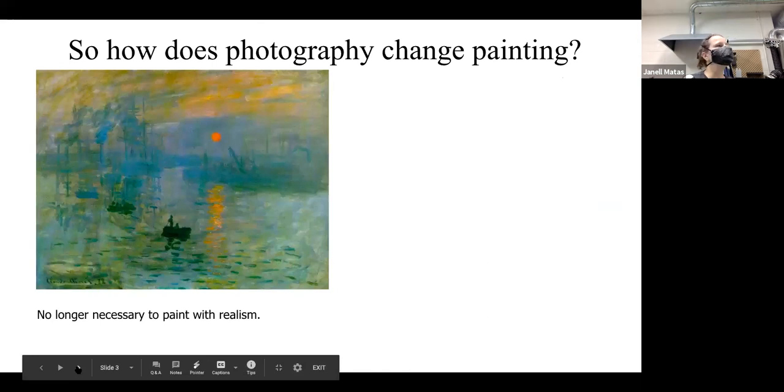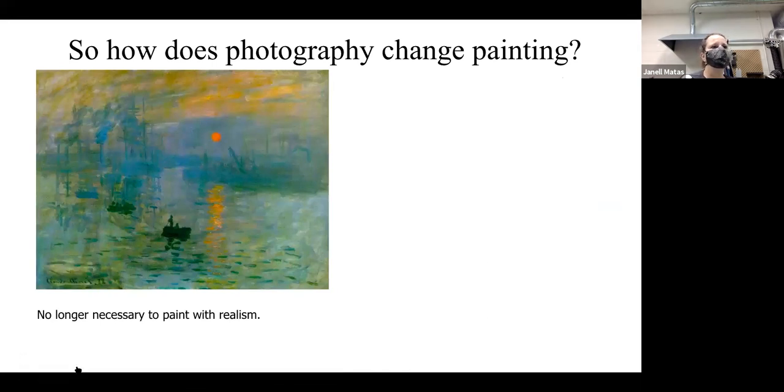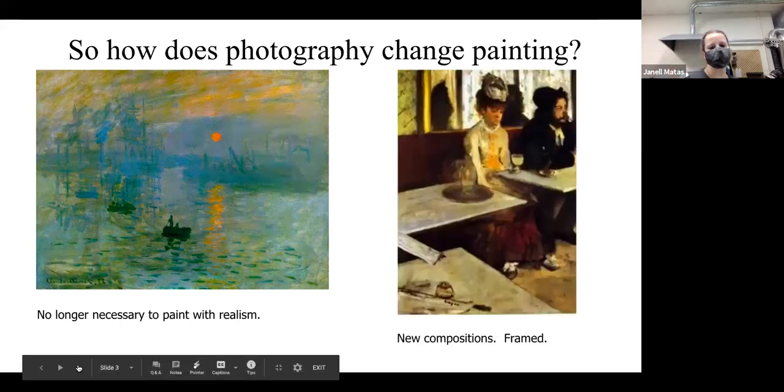One, it was no longer necessary to paint realistically. If you could snap a picture in an hour, when I say snap a picture, process a picture in an hour, why would you spend hundreds of hours painting a realistic scene, right? So that was one of the contributions of photography to painting.